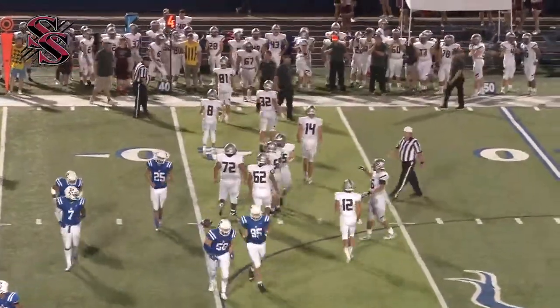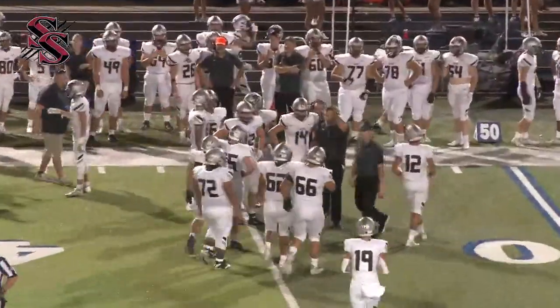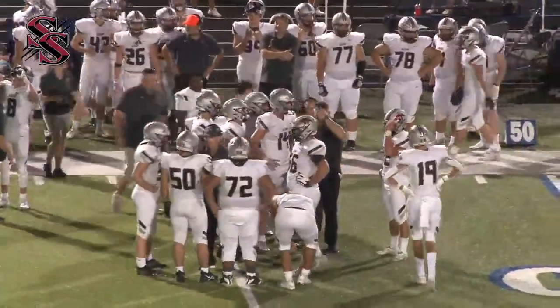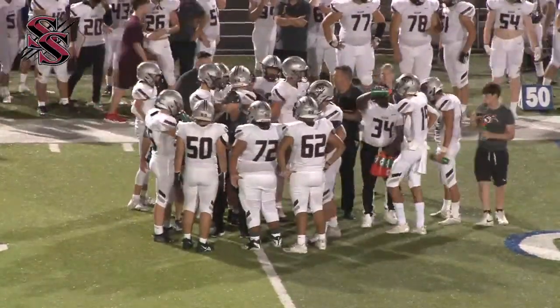Coach Brandon Craig calls a timeout on 4th and 15 with 6.5 minutes to go. They're going to talk about this play. Harrison leads Magnolia 19-7 in the 4th quarter.